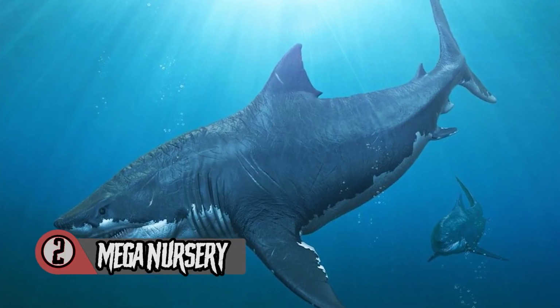Number 2, Mega Nursery. Though the Megalodon might be renowned for its gargantuan size and prowess as a prehistoric apex predator, even terrifying mega sharks have to start somewhere small, right?